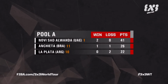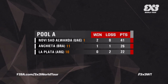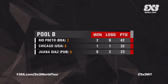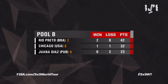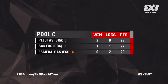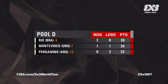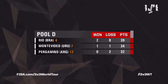So in Pool A, number 1 seeds Novi Sad Alwada eased into the quarterfinals to be joined by the Brazilian number 11 seeds Anchieta. In Pool B, 2nd seeds Rio Preto, appearing in their second successive World Tour tournament, easily qualified ahead of 8th seeds Chicago. Pelotas, with their upset of Santos, topped Pool C, with both Brazilian outfits through to the quarterfinals. And in Pool D, the home team, 4th-seeded Rio, qualified ahead of Uruguay's 7th seeds, Montevideo.